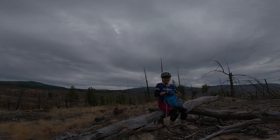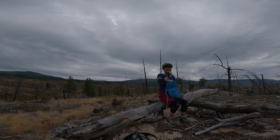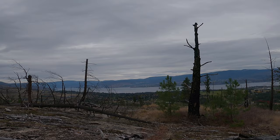Okay, here we are at the top of the Rocky Screech Trail, and we're just gonna sit on this log and have lunch. So here's what the view looks like. Is that not awesome? Oh yeah.